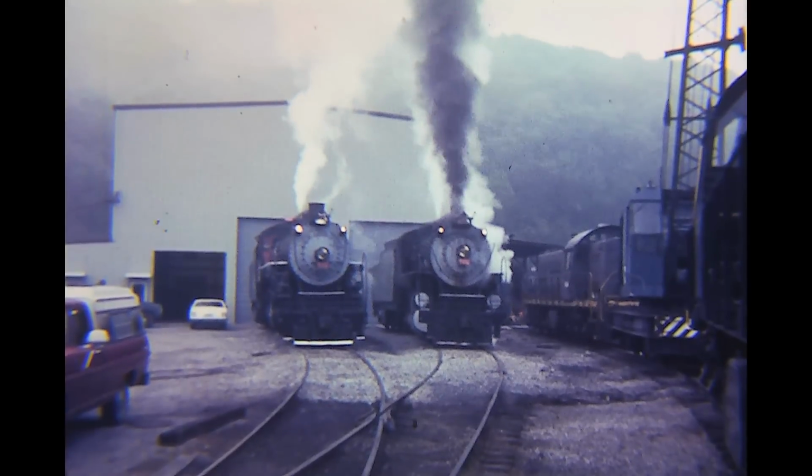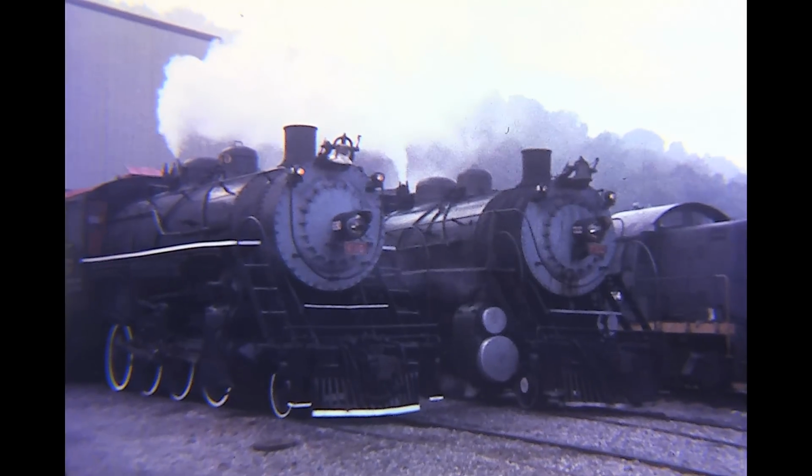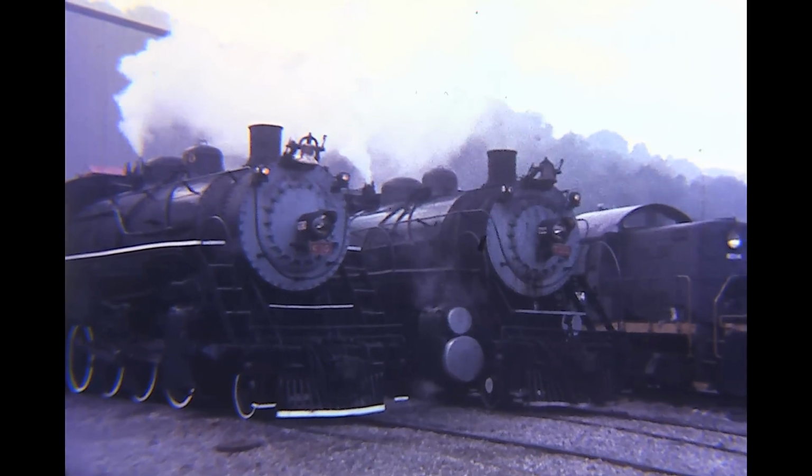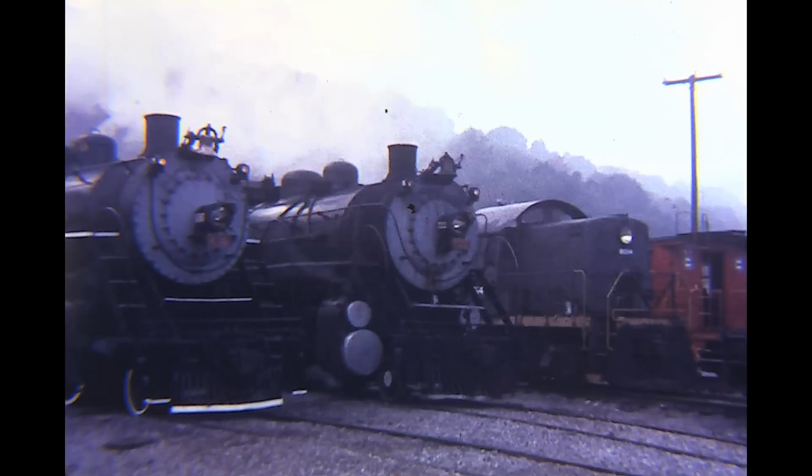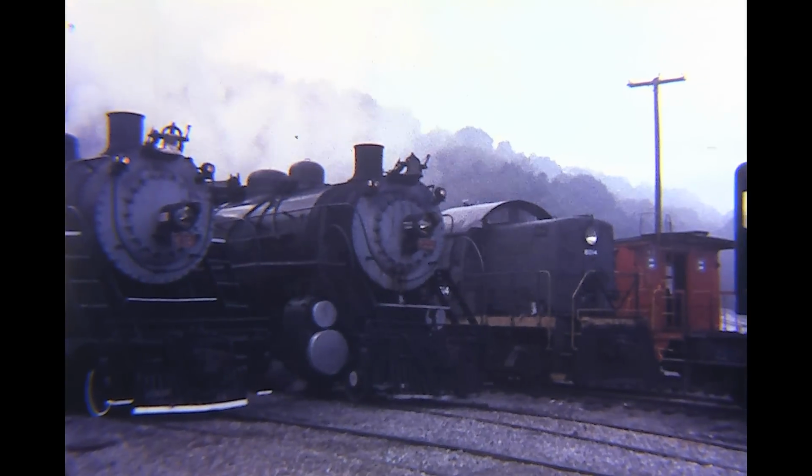It's now October 27, 1984, and we're at the Tennessee Valley Railroad Museum's East Chattanooga Yard as engines 630 and 722 are being prepared for a trip to Grand Junction.